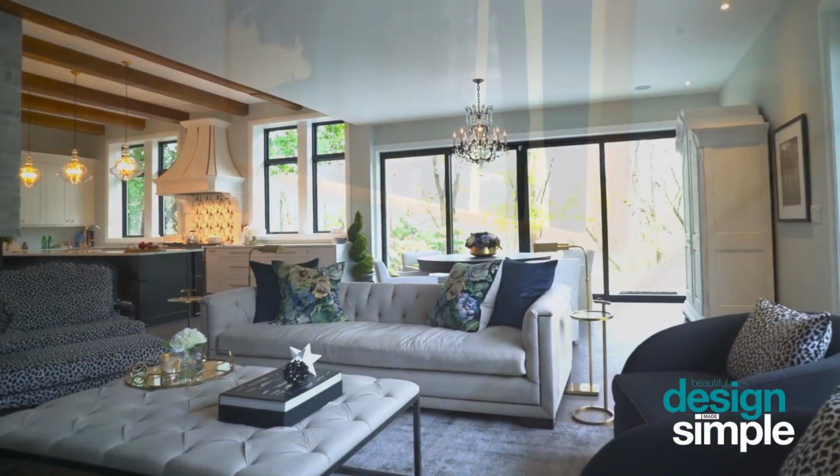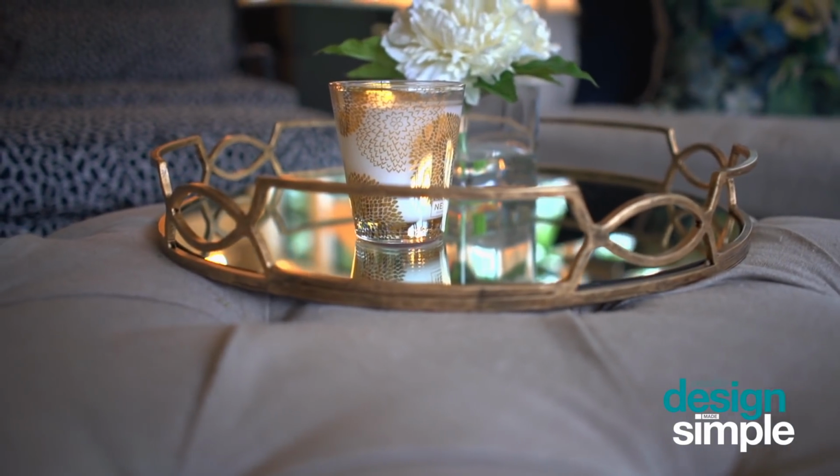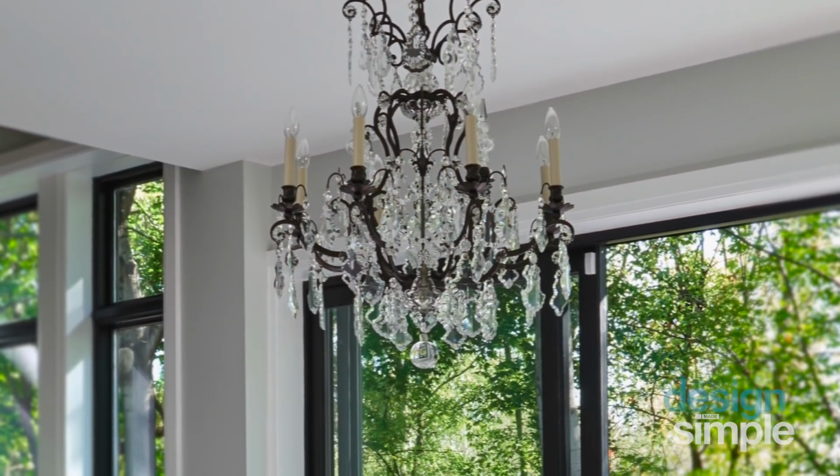In this space, we incorporated glam by using some gold accents around the stairs to tie in with the gold accents in the kitchen, as well as the glamorous chandelier hanging over the dining room table.